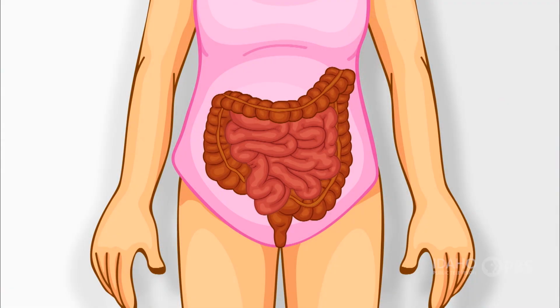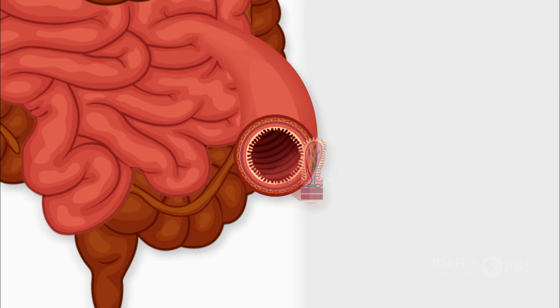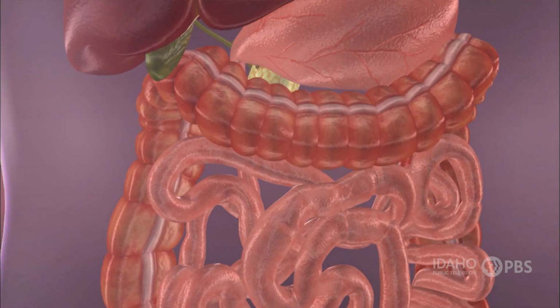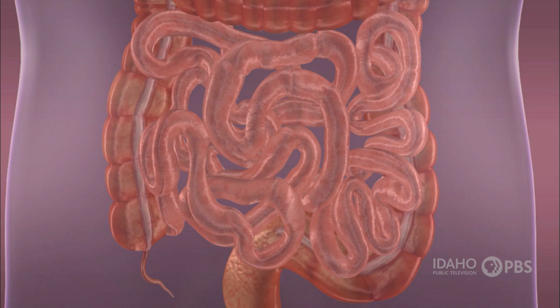The small intestine is a tube about an inch in diameter and about 20 feet long. It loops around inside your abdomen. The small intestine is lined with millions of tiny finger-shaped villi that contain enzymes that break down the chyme into nutrients, or food chemicals. As the nutrients move along, they go into the blood vessels inside the villi and out to the rest of the body. What's left goes into the large intestine.